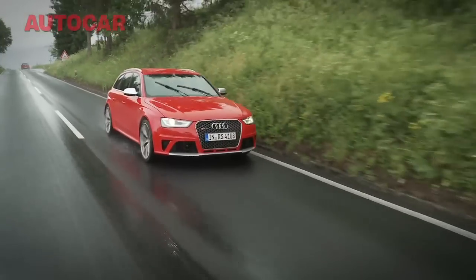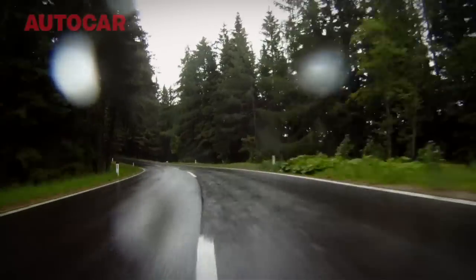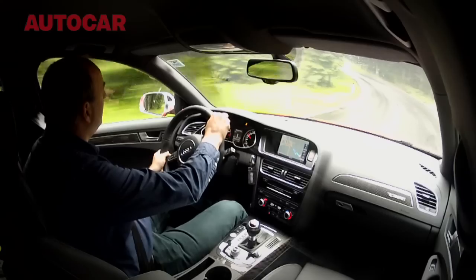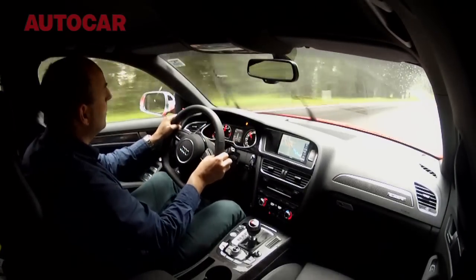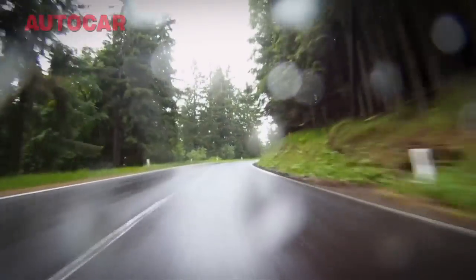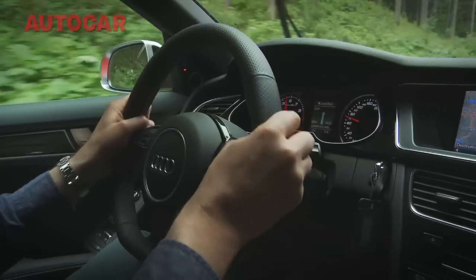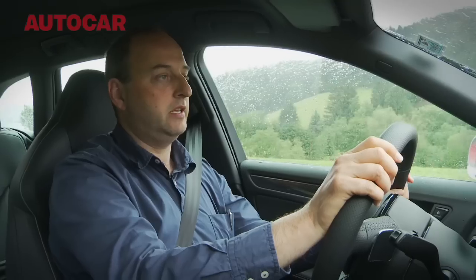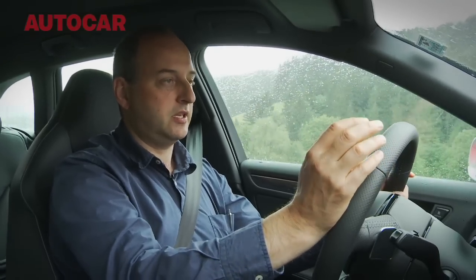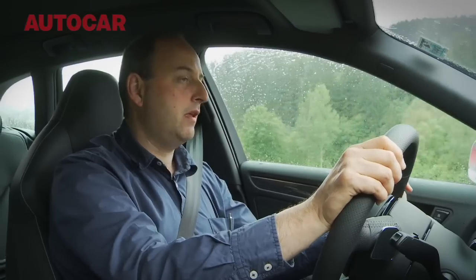Okay, so let's just talk a little bit about the bad stuff, get that out of the way. The ride even here in Austria is really quite firm. I worry about it when it gets back to the UK. The RS5 got quite a big kicking, although it's a good car and we liked it, for the quality of its ride, and this one doesn't feel to be an awful lot better, so we'll have to wait and see what that's like when we get home. Also, this dynamic steering, I just don't have anything to do with it. It doesn't add anything to the car, and it just makes the steering feel light and horrible and devoid of feel when you're going slowly. So that's the bad stuff.